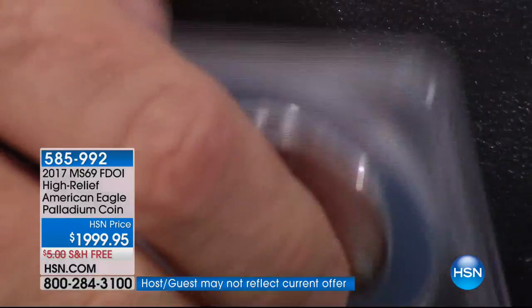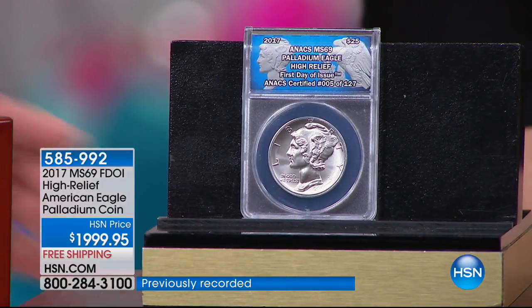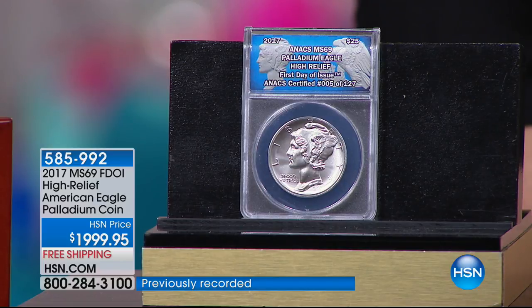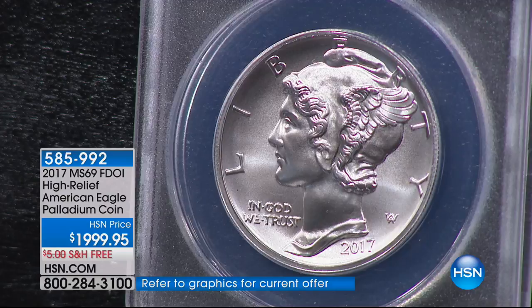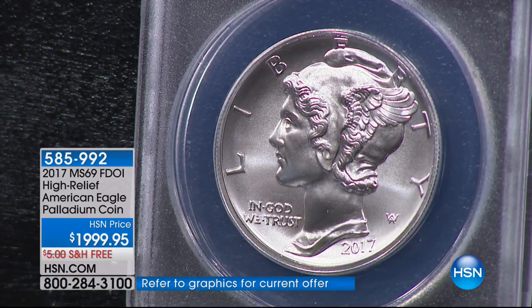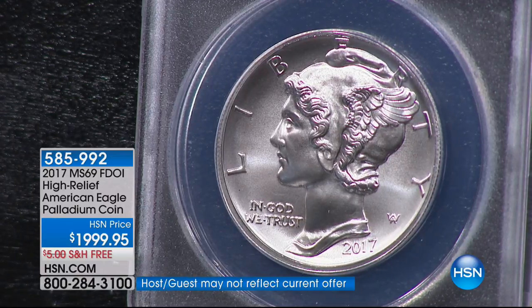Now let's talk about it from a coin standpoint. How many palladium coins have ever been done by the United States government? None. You're looking at it. Up until now, this is it. This is the only palladium coin ever done by the United States government. Right here in hand, you're taking a look at it, and we have it. This is your very first look.